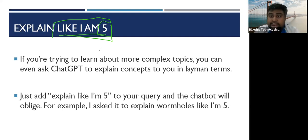Like I'm explaining the concept to you. Similarly, it uses a similar approach. If the model is really accurate, you get a really good result. So that is what ChatGPT is at the moment, where you get a really amazing result.